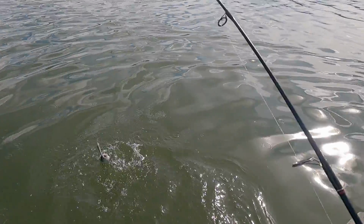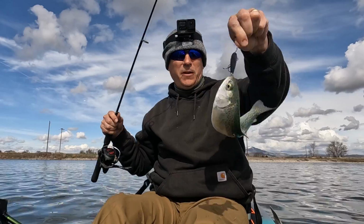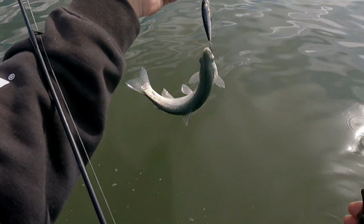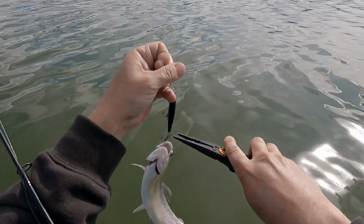Come here. Another little trout. But man, I'll take it. There we go. Crazy flopper. Let's see if we can release him over the water again. All right, there he is. Come here. Try not to touch him.